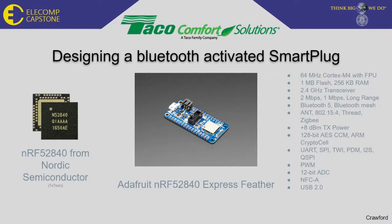We decided to go with the nRF52840 from Nordic Semiconductor, which is a 2.4 GHz long-range transceiver and processor. Some companies, such as Adafruit, have developed their own Bluetooth modules using this chip to allow for easy programming and testing. We decided to use Adafruit's nRF52840 Express Feather because of its Arduino compatibility.